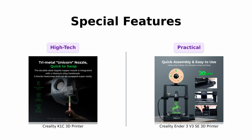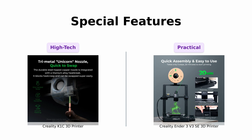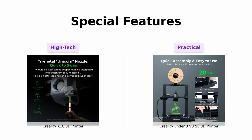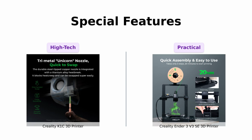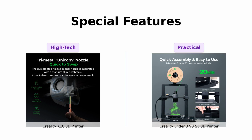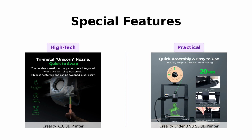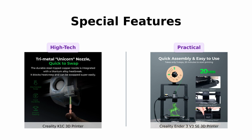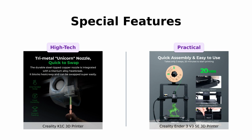It's like having a security camera for your prints. Plus, it supports carbon fiber filaments and has an enclosed chamber design for high-temp printing. The Ender 3v3SE, meanwhile, has auto-filament loading and unloading. Just tap extrude or retract, and you're good to go. It also has a power loss recovery function, so if your cat decides to unplug it mid-print, you're covered. Reviewers love the K1C's high-tech features, particularly the AI camera, while the Ender 3v3SE is appreciated for its practical and convenient features like power loss recovery.